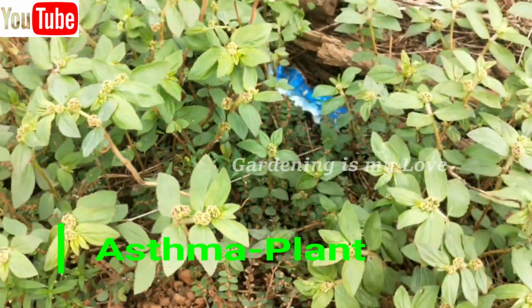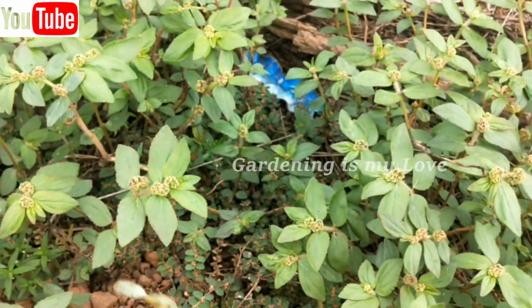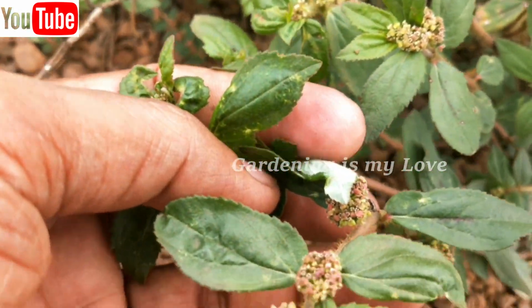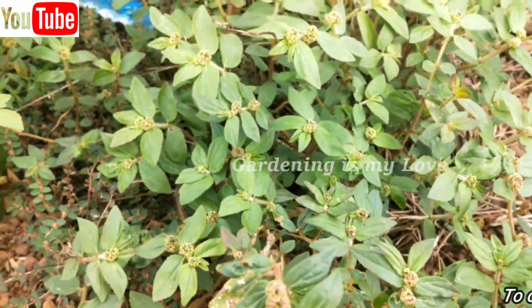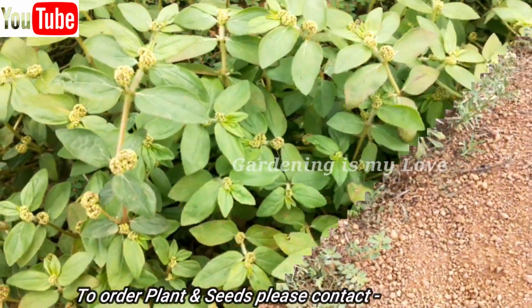Now let me introduce the plant to you. What is Euphorbia hirta? It's a botanical name. It's a hairy herbaceous plant that is often found growing on roadsides in the tropical parts of the world. It is considered to be native to India. This weed has now become a pantropical species.